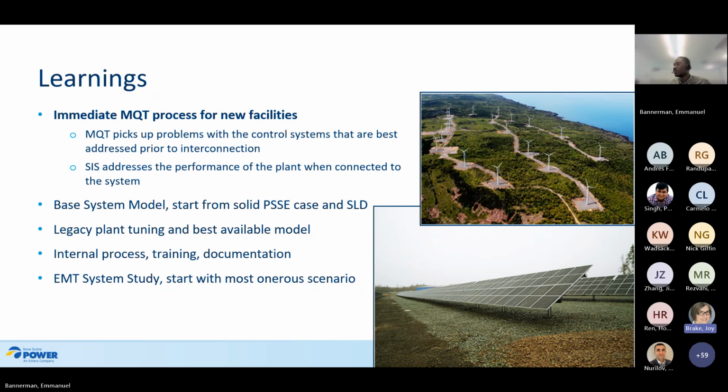So start there. Then your base model, your big model, put a lot of time into working on the model that you're going to convert into EMT. We spent a lot of time on that, months and months and months. I recommend getting a really solid case with a good slider, a good single line diagram, so that when you take it into PSCAD, your team can look at it. It's a bit more intuitive to work from, and you're not trying to make massive changes because you discovered something was off. So start with a solid PSSE case, or whatever your software is, get it in a good state, and then convert.